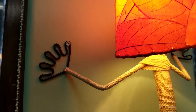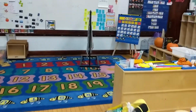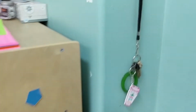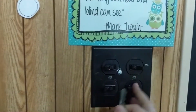Time to turn off this light. It's a little hard to reach. Ready to go home. I hope everybody had a wonderful Tuesday. This bag is staying here today. I don't have anything in there that I need to bring. Grab my keys so I can lock up my classroom. Good night.